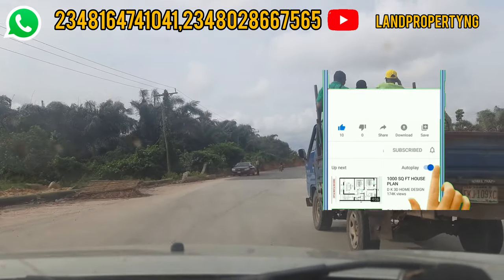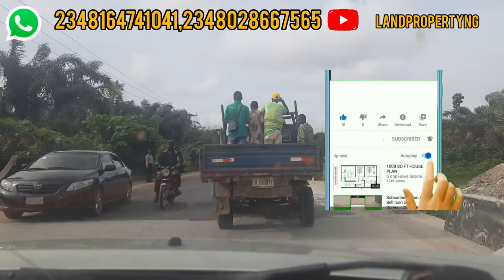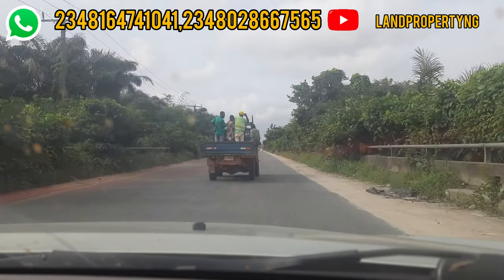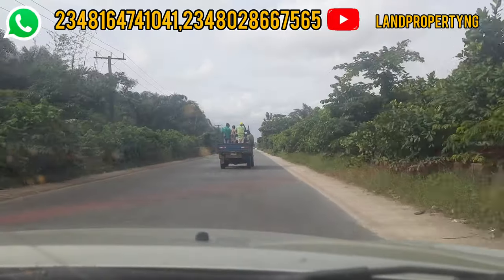Let's take this drive to this estate called the GIOVANNA Estate, right in the north side of the Lekki Lagoon, which falls under Epe. Close to this estate is the popular Lagoon Front Estate by Landmark.